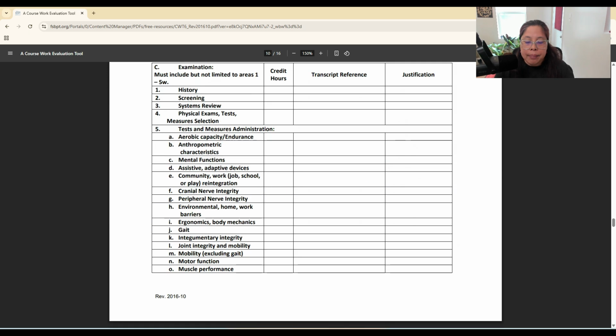But again, the best way to know your deficient subjects, specific subjects, and how many hours is through educational credential review. There you have it, guys. I hope that is helpful for you to understand what coursework tool number 6 is, and how it can help you name the subjects or the trainings that you are deficient with. Understand that the coursework tool does not elevate you, does not give you a degree, does not make you a doctor if you're not a graduate of Doctor of Physical Therapy. It does not do that.